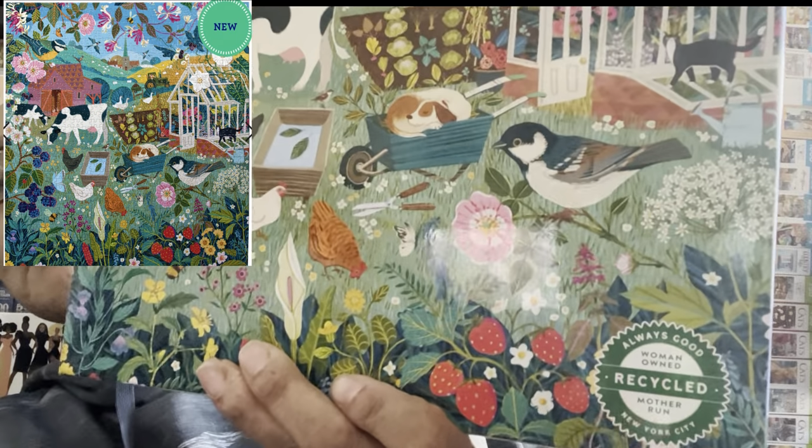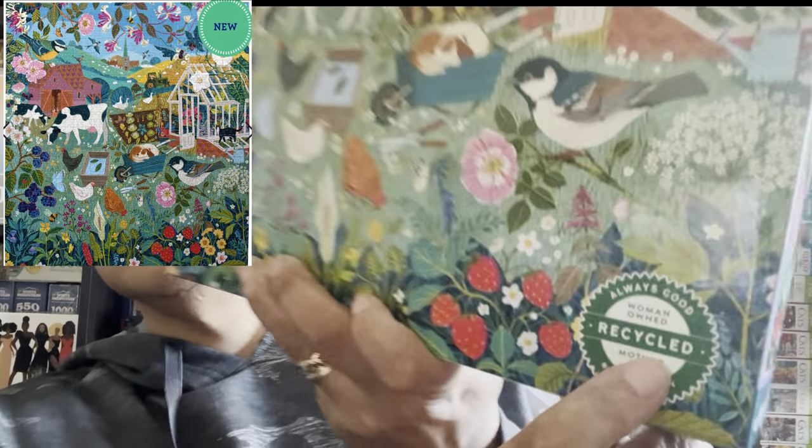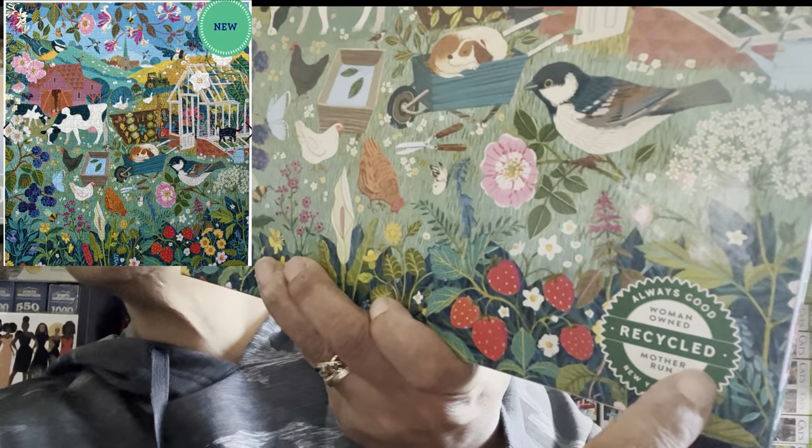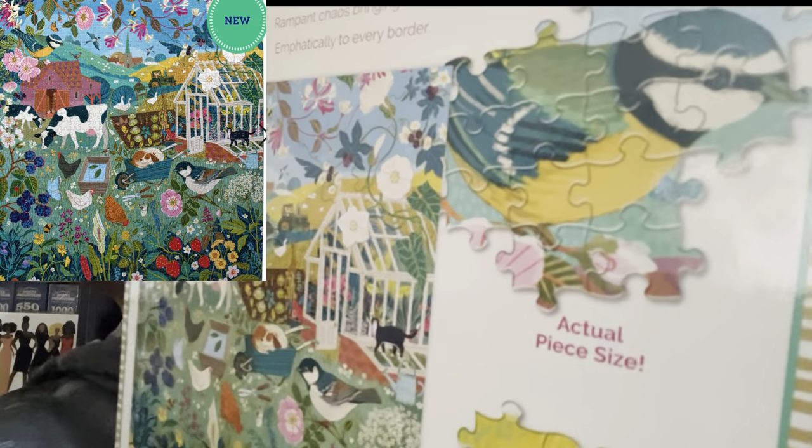One, it says woman owned, mother run. Woman owned, mother run. And it's all recycled materials. Okay, no plastic at all. The cardboard box is recycled. The puzzle pieces are recycled. So they're very environmentally conscious. I always screw up that word. Now, it shows you the piece size, just like I showed you the piece size for the other one.